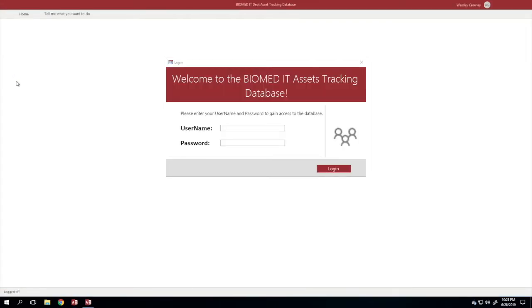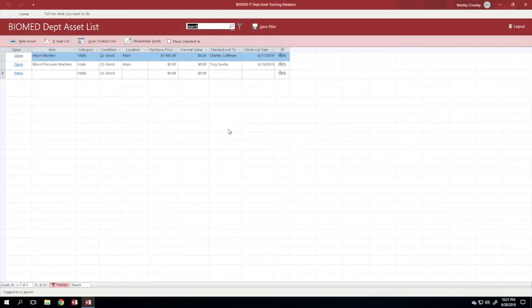Go ahead and double click on the shortcut for the database on the desktop there, and as you see, it loads to a login screen. Depending on your permissions, you'll get access to different options. We're going to go ahead and first log in as the professor here. Just some test accounts we set up. So as you can see here, we get a list of all the assets that are currently checked out. If you want to see checked in and out, you can go ahead and check that. There's none that we have checked in.